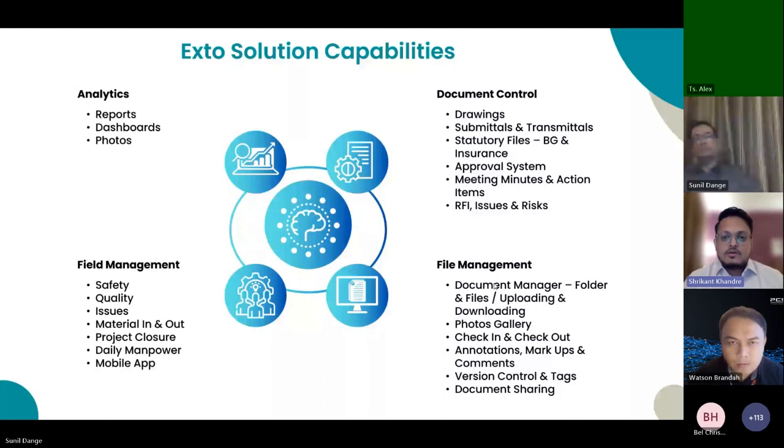Along with that, to make any project successful, the most important part is field management. Under field management, we have safety, quality, material tracking, daily manpower. All these modules come together on the web version as well as on the mobile app. So people from site, the end users, will have the mobile app to report safety issues, quality, track snags on the sites, check material in and out, and also do project closures wherein we report lessons learned, etc.